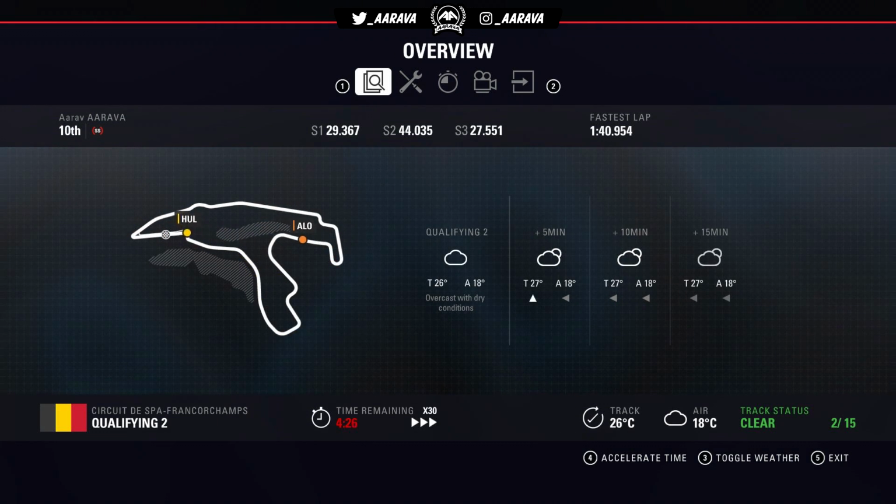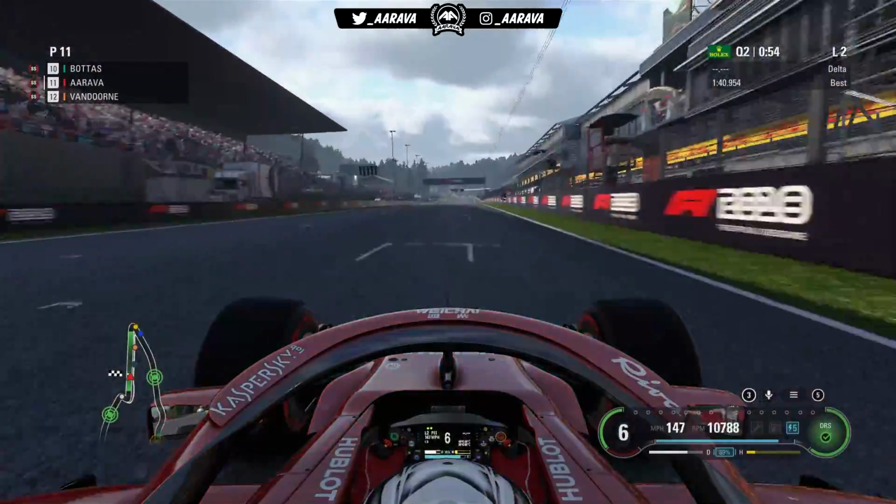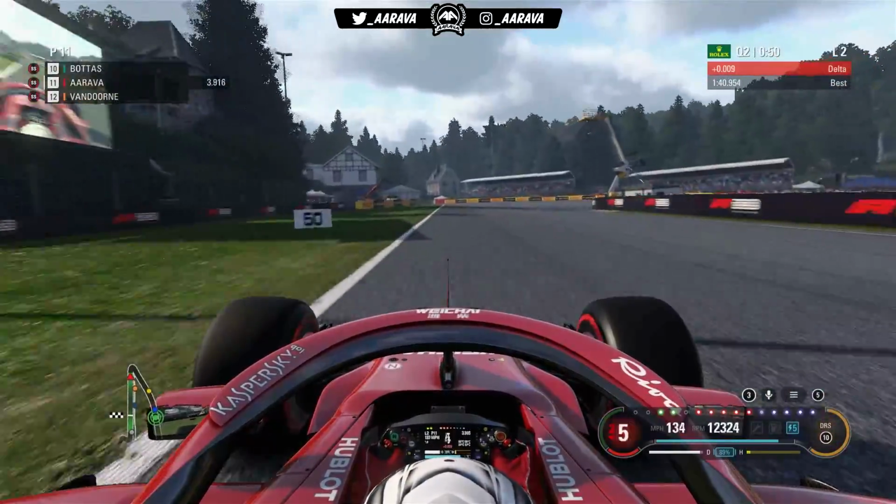Obviously, I did say I made a mistake on that first flying lap, so I wasn't surprised, but I was still a little bit annoyed that I couldn't get through straight away on one set. So it did mean for the first time in a while, I'm going to have to burn a second set of super soft tyres in Q2, leaving me with only 1 set in Q3.